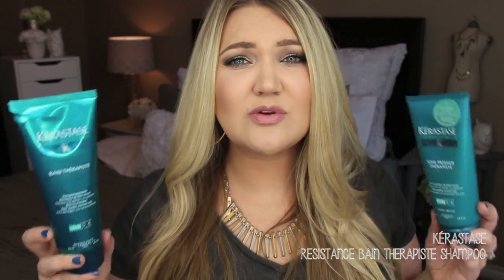Now these were sent to me through Influencer, which I've talked about before. It is just a connecting ground between companies, and they do campaigns. You can apply to be part of campaigns, and then they send you products to try and you review them. So here and there I get some products. I was really excited to try the Kérastase shampoos and conditioners. I've only used Kérastase hair products before, but never any of their shampoos and conditioners.